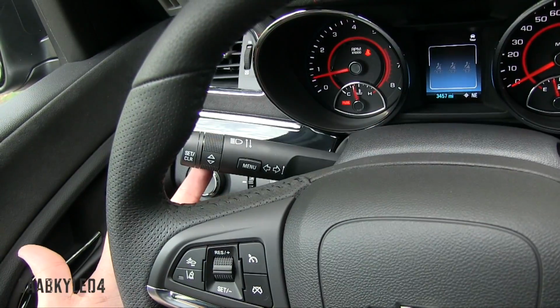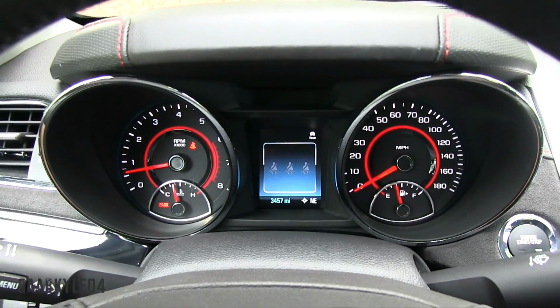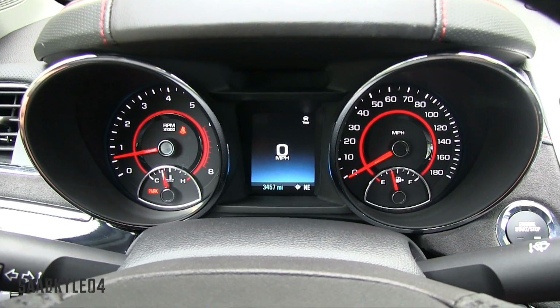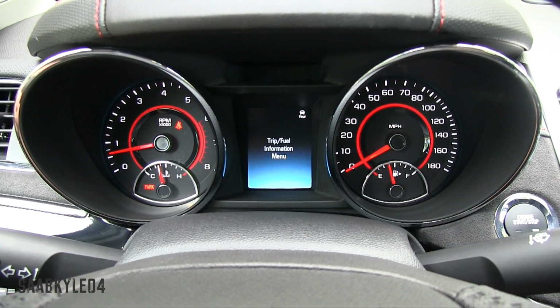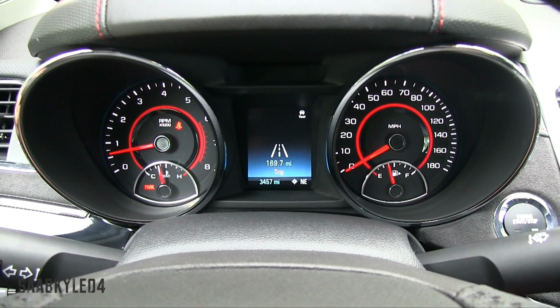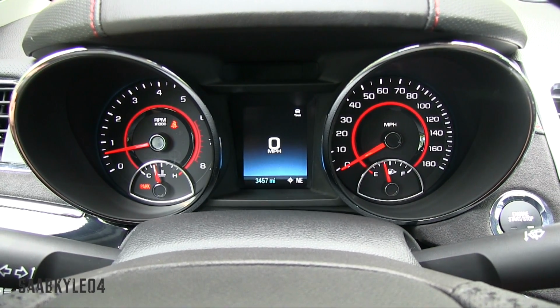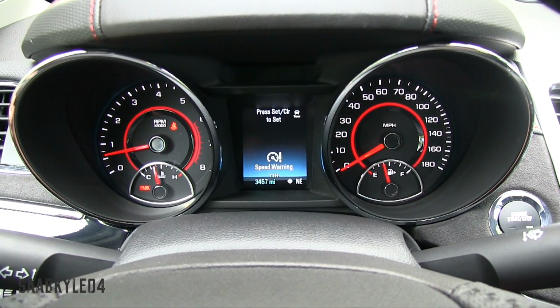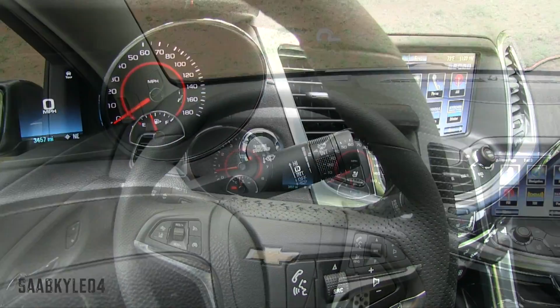Your high beams, turn signals, and driver information system is located in the left-hand side stalk. The driver information system shows up in the digital display there. Hitting menu, go between vehicle information, trip fuel information, and then cycle through the different features via the little rotary wheel. Intermittent wipers are to the right.